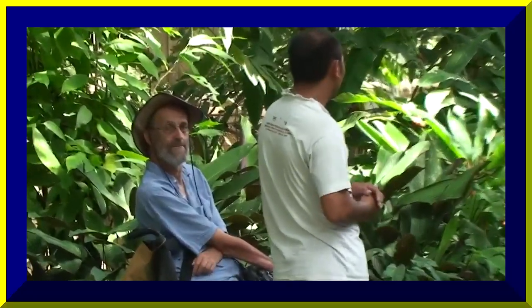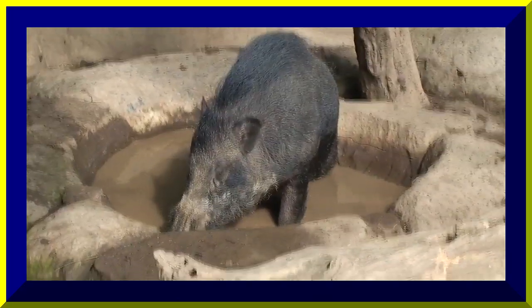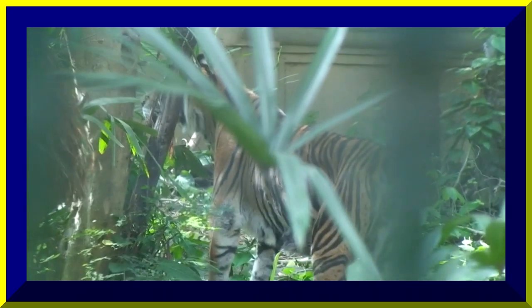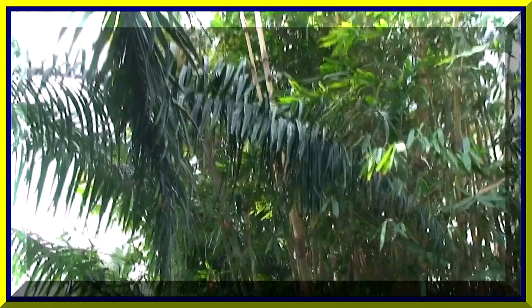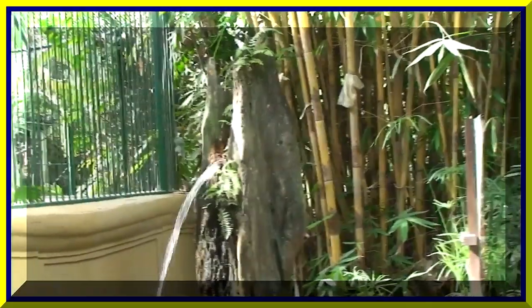We take a break. Most Balinese tend to smoke, unfortunately, and a smoke break for the driver seemed compulsory. We look at a hippopotamus and a fair variety of wild or feral pigs or hogs, which seem quite friendly and very interested. It was difficult to shoot this view of the tiger through the large steel bars. Bamboo looms overhead and provides shade.